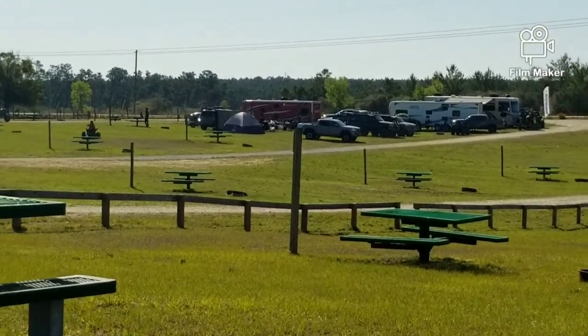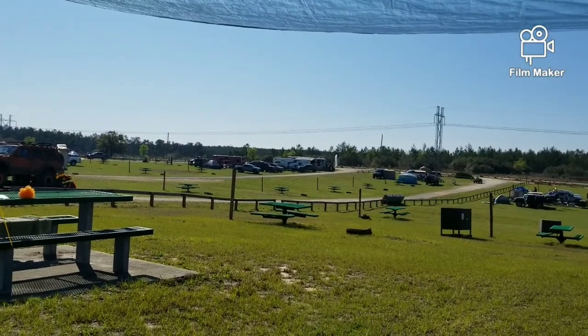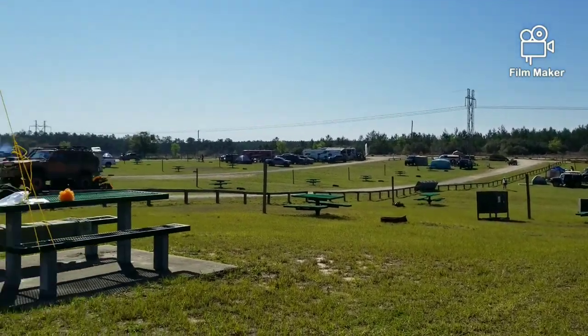Big Scrub Campground in Ocala National Forest. It's not a state park, it's a campground in the National Forest. We have really enjoyed being here. This has been fun.